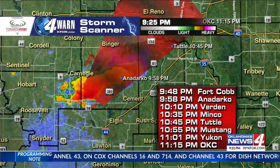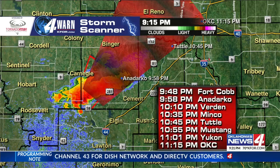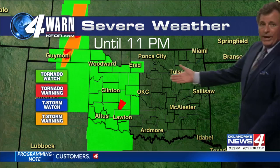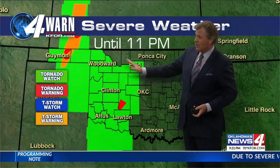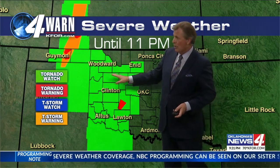It looks like at this juncture we're really in pretty good shape. Mark did talk about the wall cloud there getting a fair amount lower. Notice the warnings have all gone away here for Blaine County, so we can write this one off here as it moves into cooler air and just some lightning, thunder, and some heavy rain coming up toward the Enid area. No severe thunderstorm warning and no tornado warning.